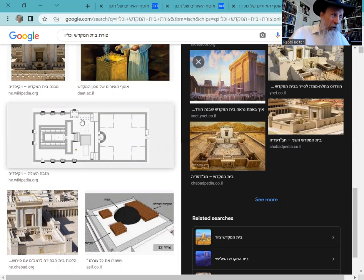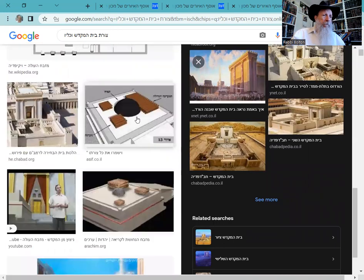Some of them, what we call the kodshim. And there are kodashim kalim, like Passover, that could be slaughtered over here, even by the owners. Okay, so here we have a good picture of the altar. This is what the altar looked like when you came in from here. You would see the altar coming from this side.